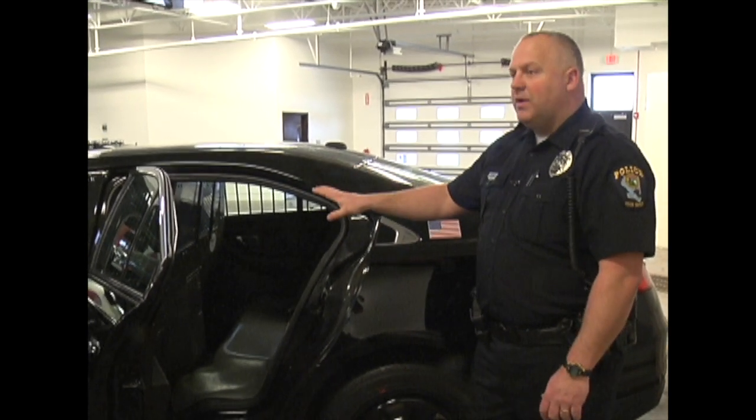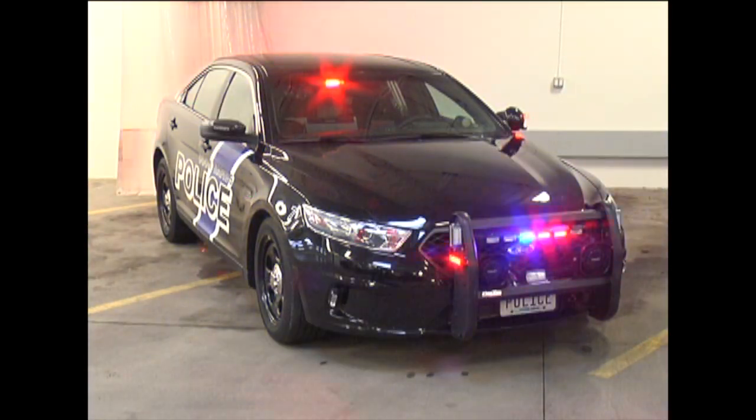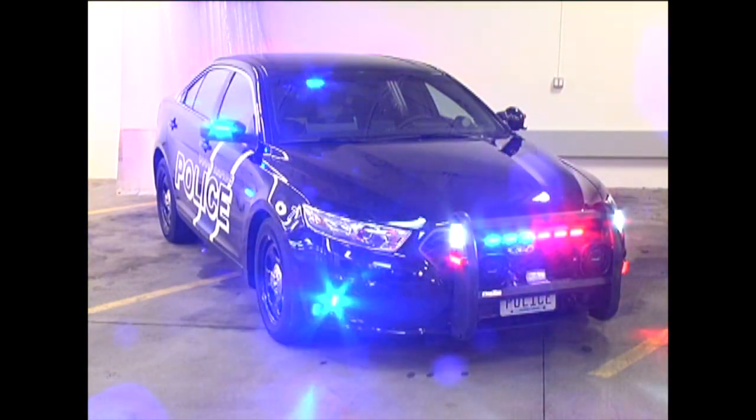Again, we have the same equipment inside this vehicle. This particular vehicle, we didn't put a light bar on the top. We have all the emergency lighting on the windows, and we were testing that for fuel mileage, and we actually ended up finding that we saved almost a mile a gallon by not having a light bar on top.